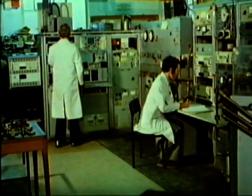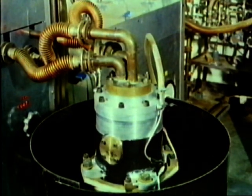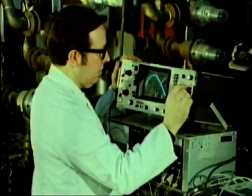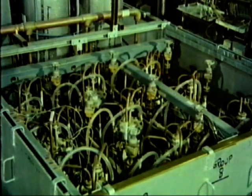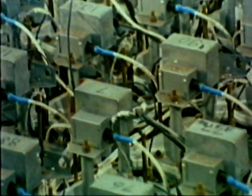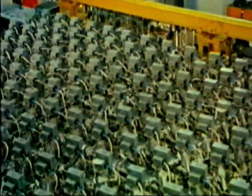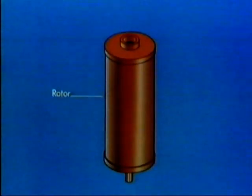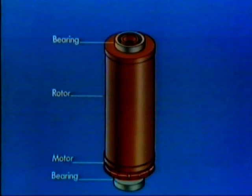Development of the centrifuge process began at Capenhurst in the early 1960s with the aim of producing a more efficient method of enrichment. The process exploits a difference in weight between uranium-235 and uranium-238 atoms. Uranium, in a gaseous form, known as uranium fluoride, or HEX, is passed through rapidly spinning centrifuge machines operating on the same principle as a domestic spin dryer.